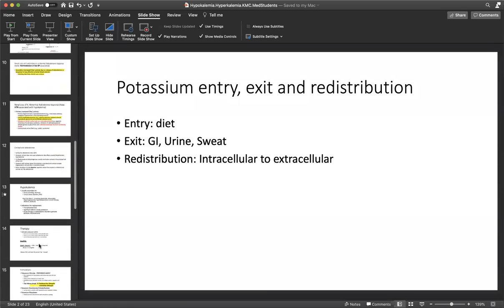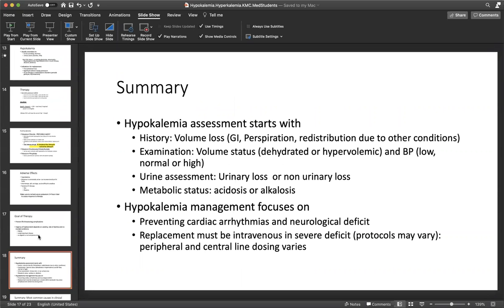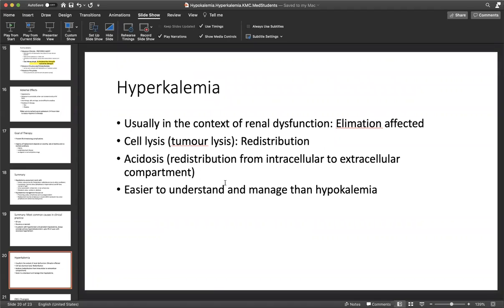So usually it is in the context of renal dysfunction, because your elimination is affected. They are taking food which is normal or rich in potassium, but they're not able to eliminate the potassium, so potassium tends to accumulate. Rarely you can have somebody with a lymphoma or a leukemia who has tumor lysis. You give them chemotherapy, all the cells break up, and all the potassium from inside the cell comes right into your extracellular system.